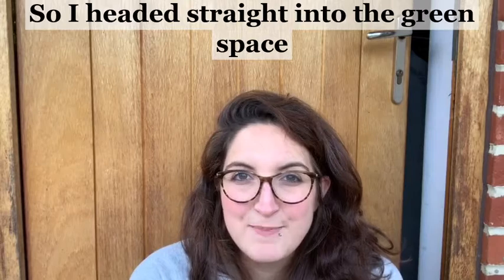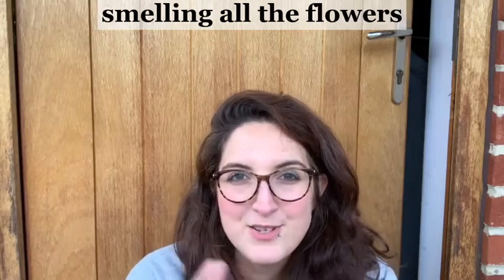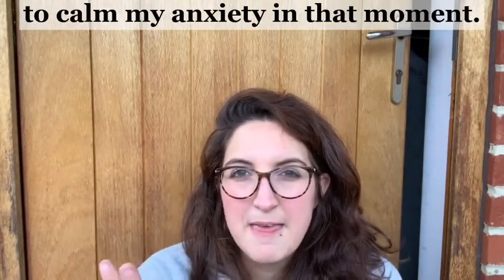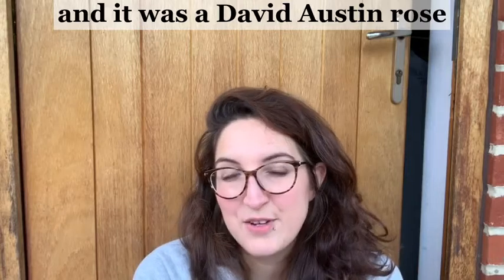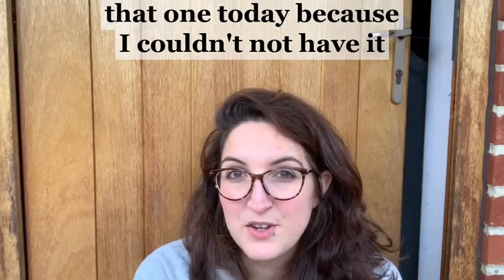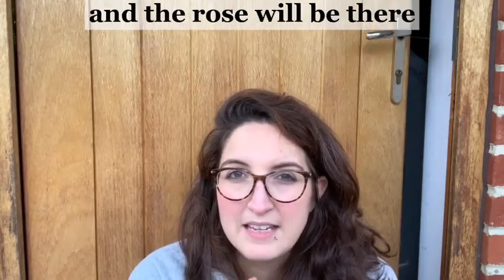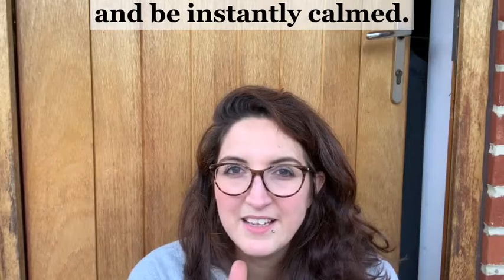So I headed straight into the green space and I was digging around in amongst about 40 rose bushes, smelling all the flowers, trying to find out which flower it was coming from. Because that scent was just so powerful that breathing it in really helped to calm my anxiety in that moment. I finally found the one I was looking for, and it was a David Austin rose called Roald Dahl. I'm actually going to be planting that one today because I couldn't not have it in my garden. So now when I've had a really full-on busy day and I'm feeling really anxious and stressed, I can literally just go out of my front door and the rose will be there and I can take a nice deep smell of it and be instantly calmed.